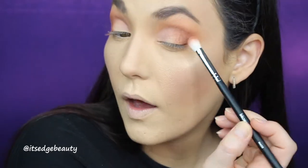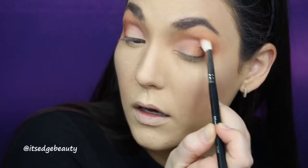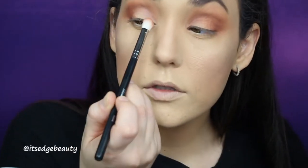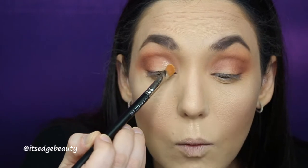It's a good shade, man. You don't even need concealer. I'm gonna go in with that M433 and just blend really quick. I don't want this to be super noticeable. Then with my MAC 242 brush, I'm gonna dig into that highlight shade. And I'm gonna put that on the inner part of my lid as well. Wow.